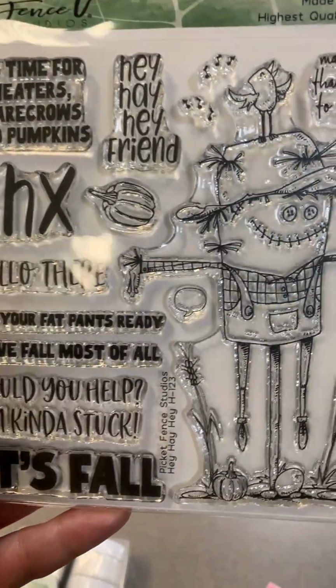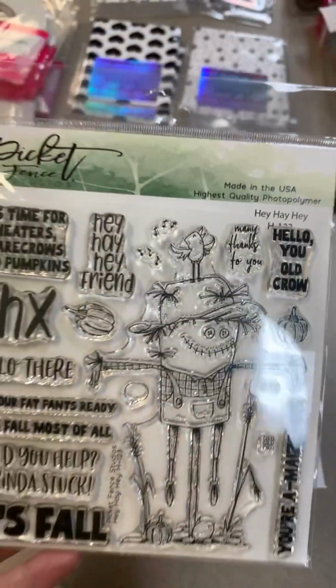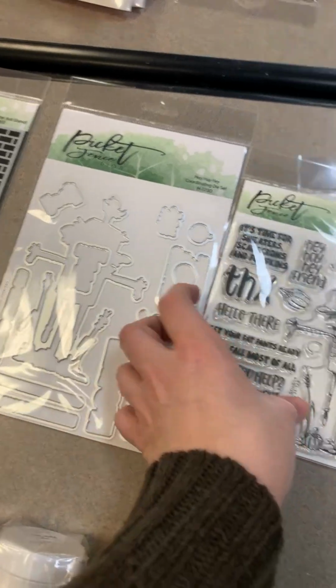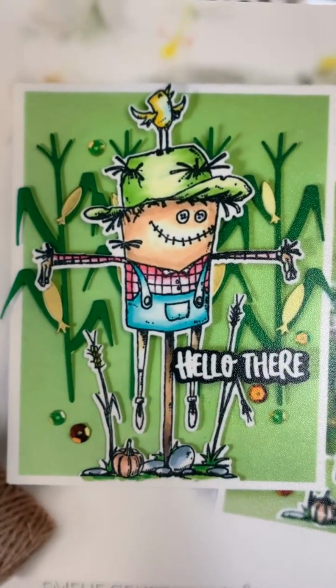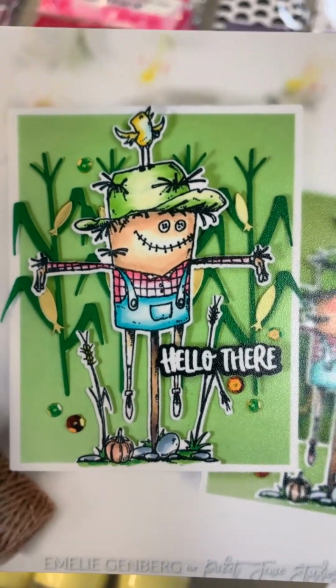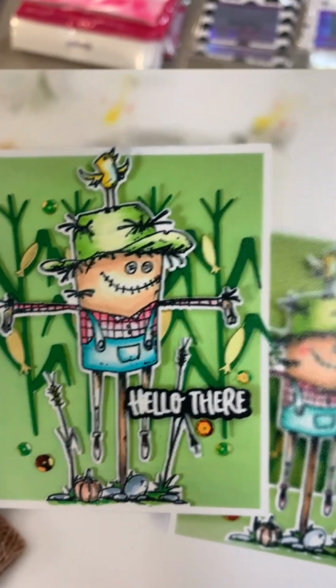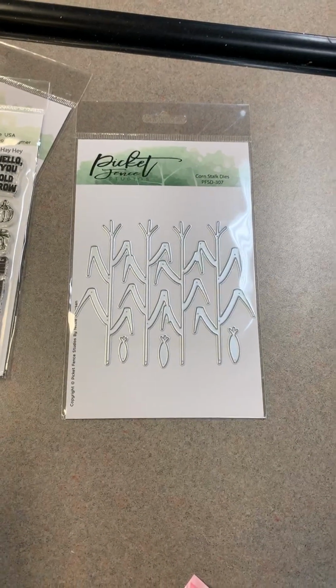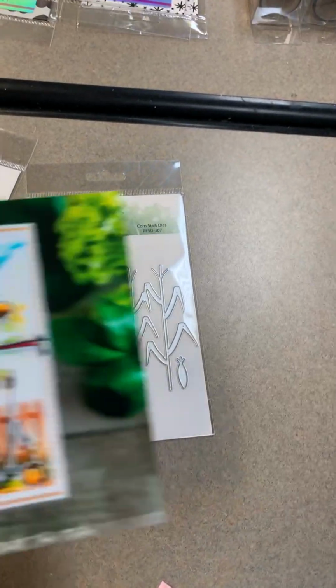That is that super cute little scarecrow that just cracks me up. I love him. So we've got the Hey, Hey, Hey stamp, the Hey, Hey, Hey dies, and then one of the sample cards that they sent us use this super, super cool cornstalk die in the back. So we also got that cornstalk die in as well.